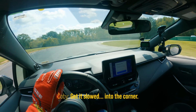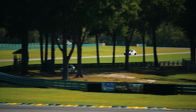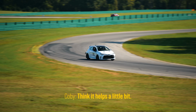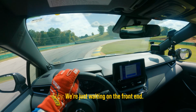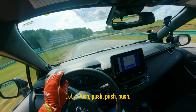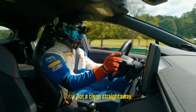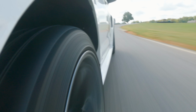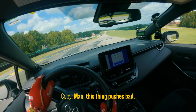You're slowed. Into the corner. Oh man, she's pushy. Holy cow. I'm going down a gear to try and get it to rotate more here in 3. I think it helped a little bit. Yeah, we're just waiting on the front end. Good bit. Push. Still pushing. Got a clean straightaway. Hopefully it doesn't go into limp mode or run out of gas, because we are low. Man, this thing pushes bad.